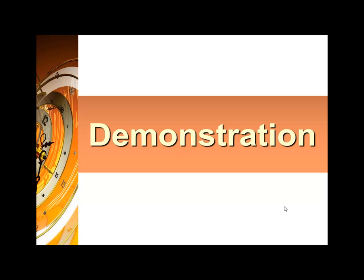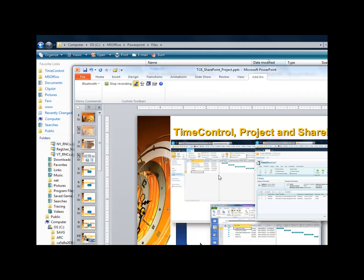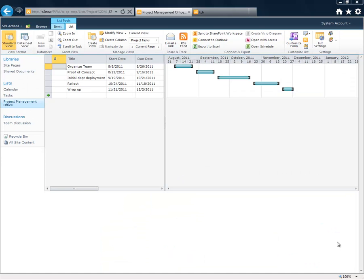Okay, let's take a look at how this might look using SharePoint 2010, Microsoft Project Professional 2010, and TimeControl 6. SharePoint 2010 gives us a number of tools that allow us to integrate SharePoint, Microsoft Project Desktop, and TimeControl to help create your own integrated environment.